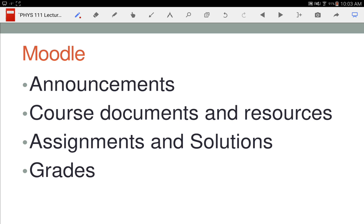Okay, Moodle. Moodle is tightly integrated with the course. On Moodle, you have announcements. I'll put things like, oh, in class I forgot to do this. You have the course documents and resources, things like, let's say that you wanted to see the slides that I used in class. There will be a folder where they're available on Moodle. They're not there now because we don't have any yet.